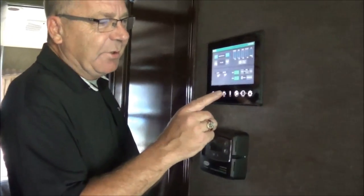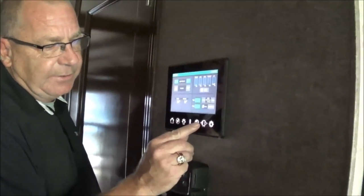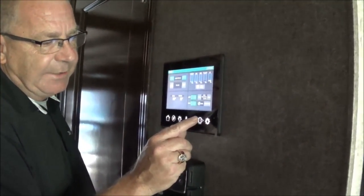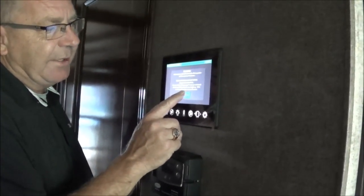Okay, so what you want to do, we get to our destination. Okay, we come back here to the back. You'll see this little logo right here. It shows like your slide going out. You just hit that button. It'll ask you to make sure that you're level and you got your generator running.